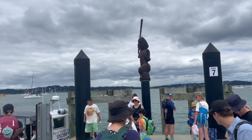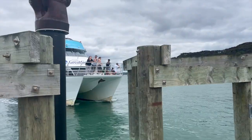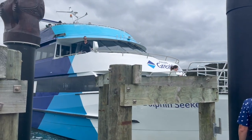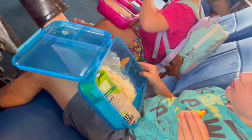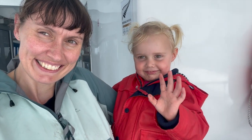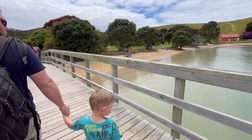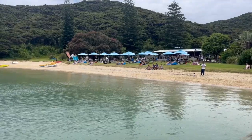The next day we were touristy and we went on a dolphin cruise. First thing they did when they got on the boat was get their lunch boxes out. First stop after a short ride is to stop at Upukapuka Island at Otia Bay, stop for a drink and then connect to the dolphin cruise.